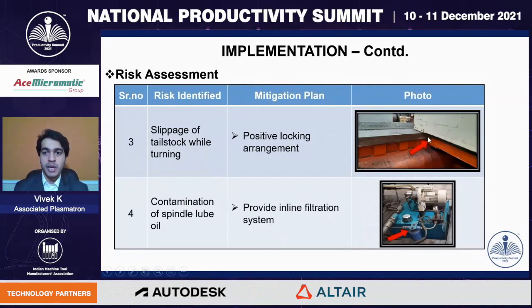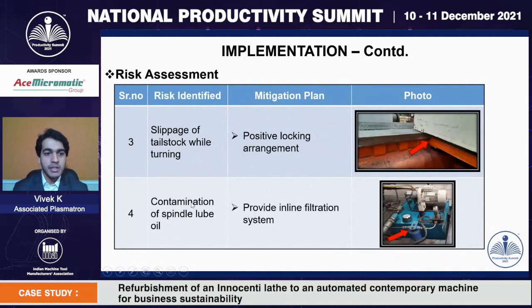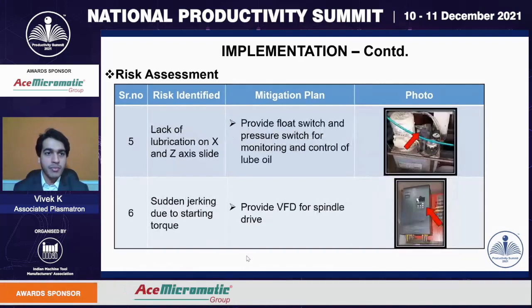So here you can see the arrow pointing near the tailstock. So it had this kind of arrangement which prevented the tailstock from sliding back because of excess load. The fourth point being the contamination of the spindle lubrication oil. For that, we are going to arrange an inline filtration system for the spindle oil so that the contamination is avoided and the spindle runs for a longer time.